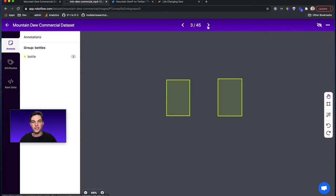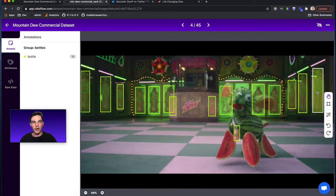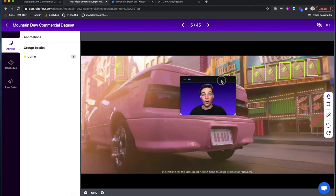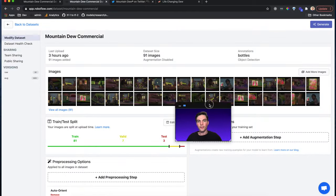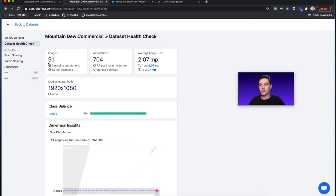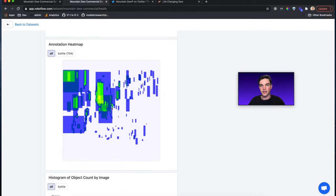And what's important here is notice that the bottles don't even always look the same. These ones are really tricky. They're reflections in his glasses. These ones, the bottles that look at different angles. There's this small one here. Sometimes they're pink, sometimes they're clear, and they're all over the place, right? And with all these different bottles, I can look and see how many I ultimately labeled. So in these 91 images, there were 704 annotations, approximately 7.7 bottles per image. And they were all over the place in the data set.